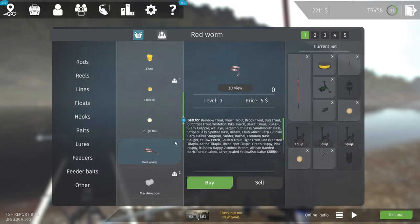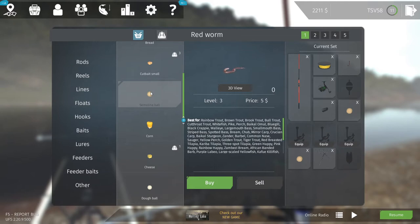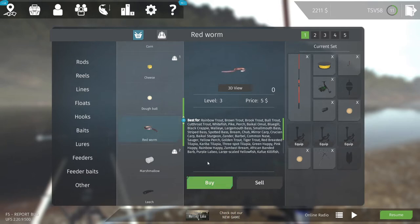Wow, I must have used them all. Oh no, that's on buy. Oh, I've not got any in there. I must have used them all. Let's buy some more worms then. It auto baits, we see, when you lose them. Hey, why is that not? Hold on, what's going on here?